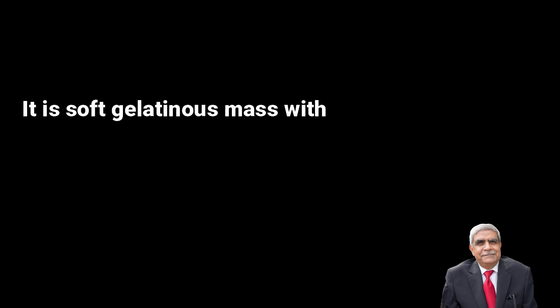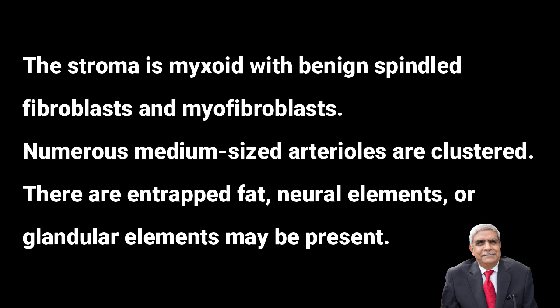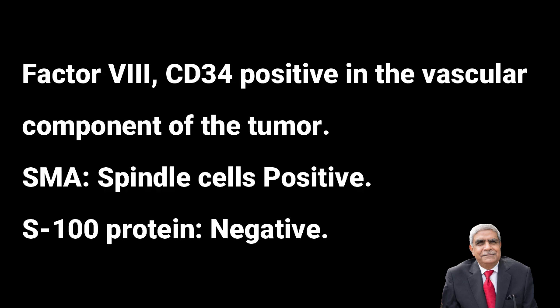Gross appearances, it is a soft gelatinous mass with ill-defined margins. There are clusters of vessels which are present on cut surface. Microscopic appearances, the stroma is myxoid with benign spindle fibroblasts and myofibroblasts. Numerous medium-sized arterioles are clustered. There may be entrapped fat, neural elements or glandular elements. Immunohistochemistry, SMA spindle cell positive, S100 protein negative.